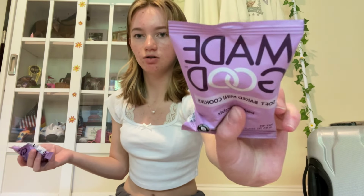I'm also gonna pack a bunch of snacks. I have the Made Good mini cookie thingies. I love dark chocolate. I just realized it's double chocolate, not dark chocolate. Whatever. I love chocolate, so definitely gonna bring that. Pistachios, 2 different kinds, honey roasted, regular.